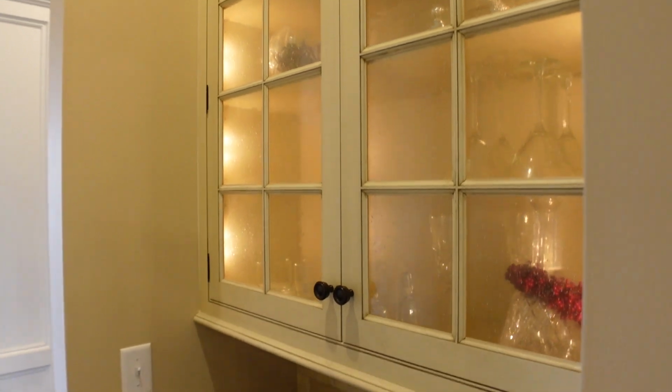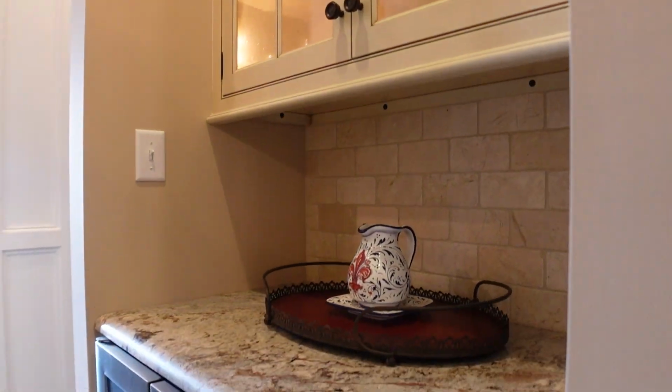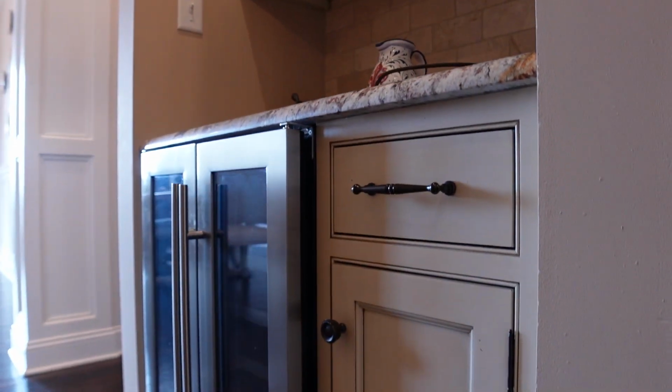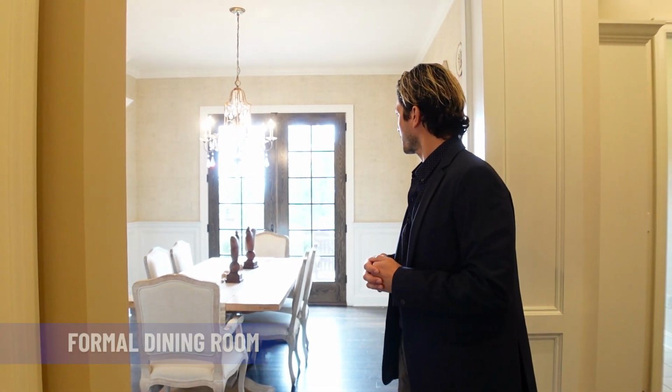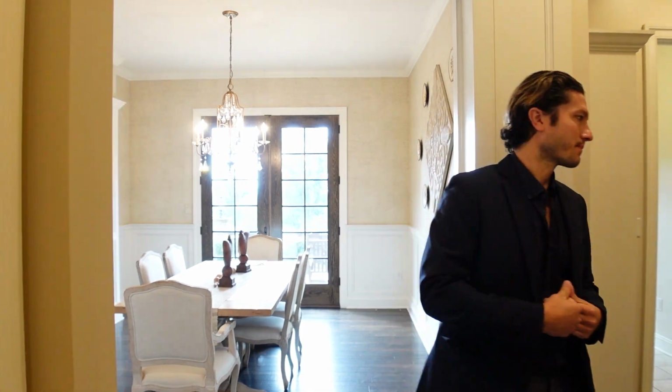All right, let's move out of the kitchen into the first floor bedroom through this little pantry area, which is very cool. You've got your glassware here. You can prepare some drinks here on the granite countertop. You've got your wine fridge, and of course the entrance to the finished basement where we'll take you in just a bit. Another shot of the beautiful formal dining room with the double doors going out to the courtyard, incredible views. And let's move back this way.